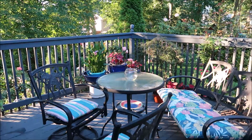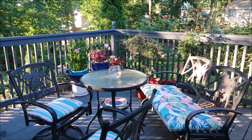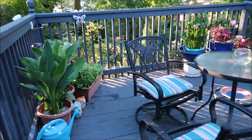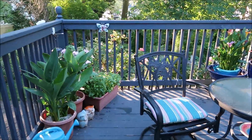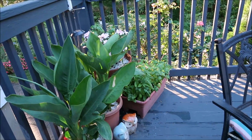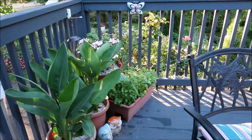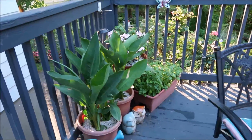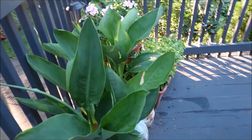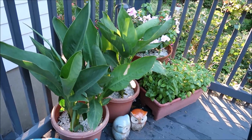Well, this is the first day of August, and things are looking very good out here on the deck. I'm looking at my cannas, and we can see that they are growing up, leafing out really well. The thing is that I haven't seen the flowers coming yet, but I'm very happy with the display. This is looking so fantastic. The leaves are healthy and big, and I have just continued to water them on a regular basis, and it seems like that is exactly what they like.